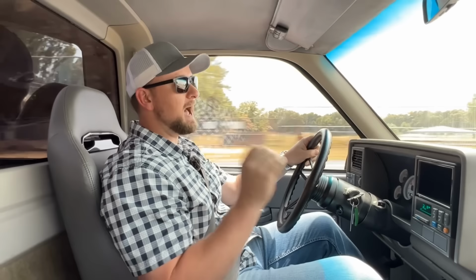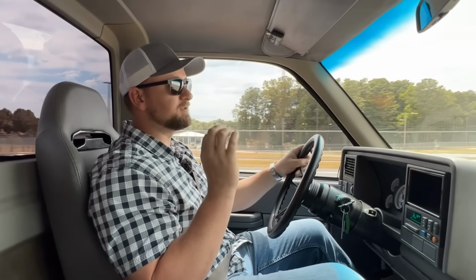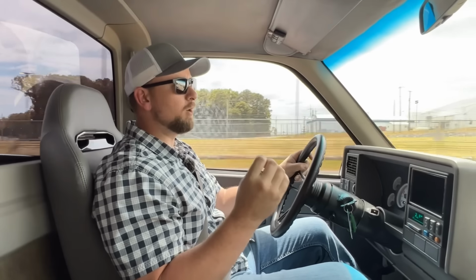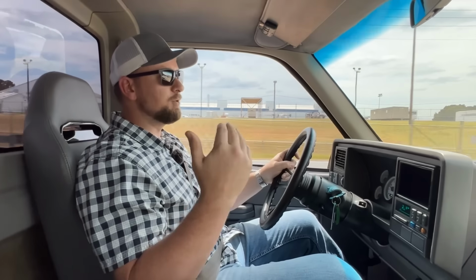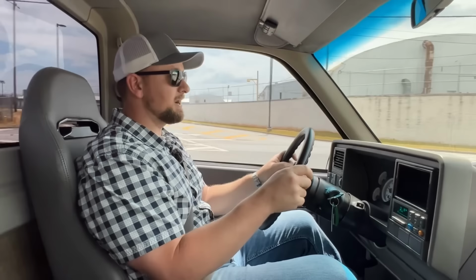This truck is dialed in, and let me tell you, the sound that comes from that exhaust back there sounds fantastic. It's not overly loud, but you can still hear the throaty V8 sound, but it's not droning inside the cab, so you can sit here and talk to your buddy or talk to your wife and not be annoyed by the exhaust. But man, this truck makes plenty of power. I'll demonstrate that now.